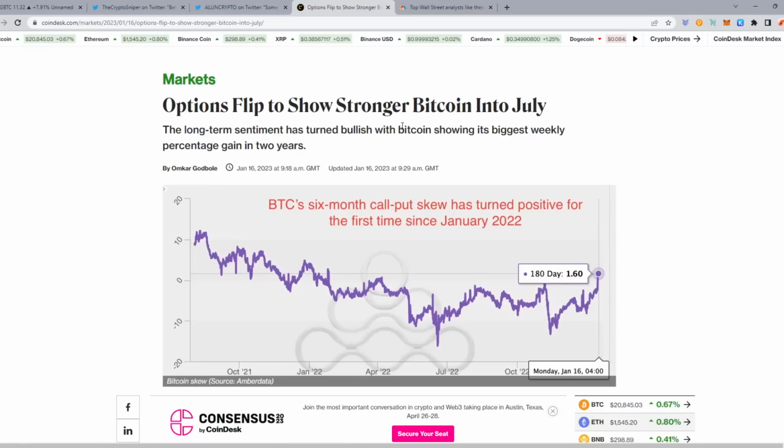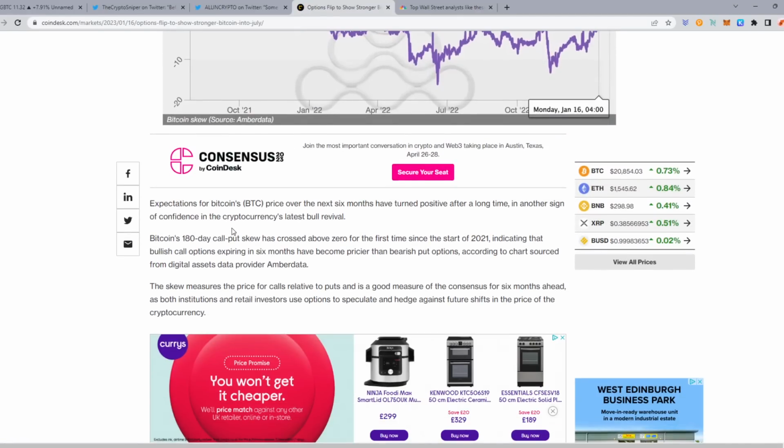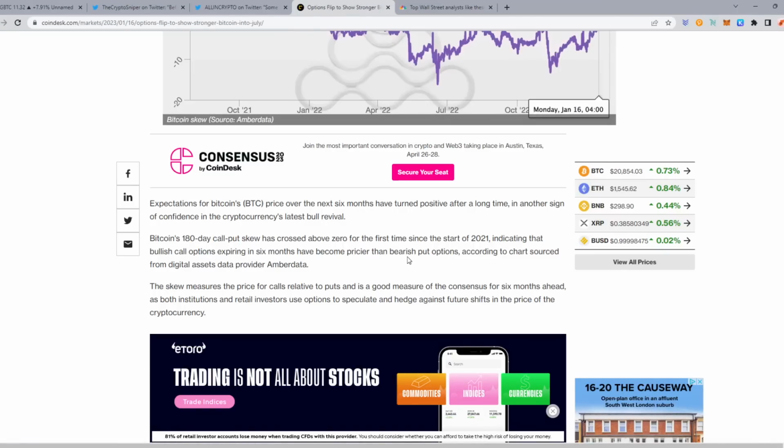This is options flip to show stronger Bitcoin into July. The long-term sentiment has turned bullish, with Bitcoin showing its biggest weekly percentage gain in 2 years. So, of course, people are going to get on the back end of this. Expectations for Bitcoin's price over the next 6 months have turned positive after a long time, in another sign of confidence in the cryptocurrency's latest bull revival. Bitcoin's 180-day call put skew has crossed above zero for the first time since the start of 2021, indicating that bullish call options expiring in 6 months have become pricier than bearish puts.